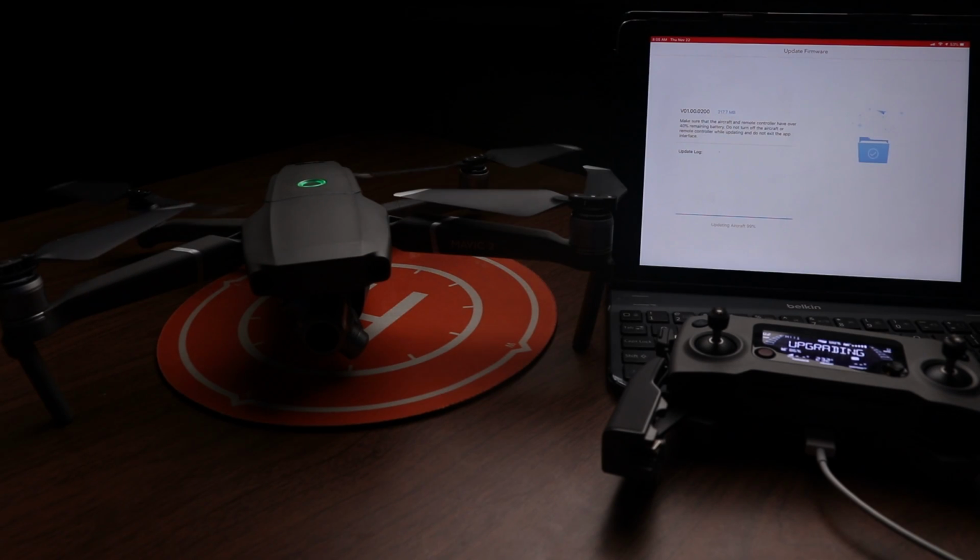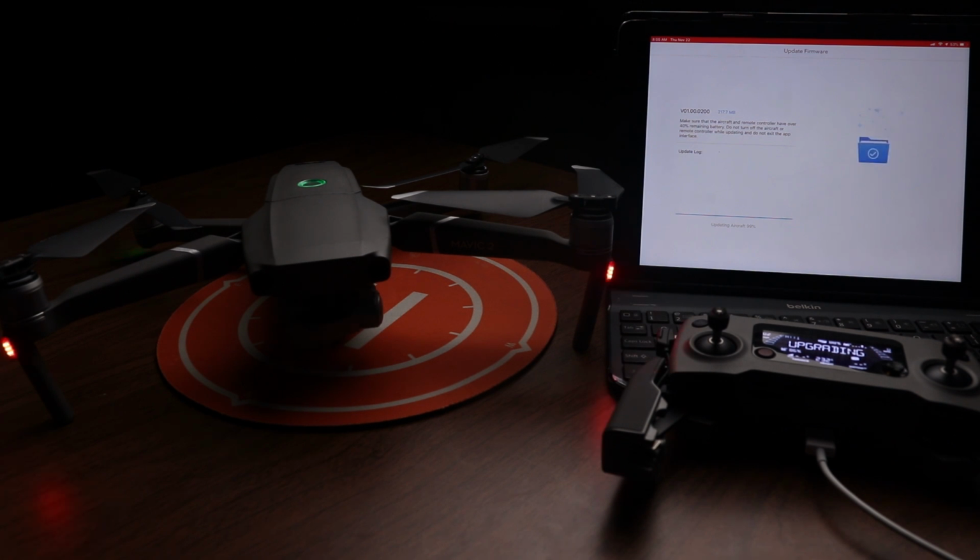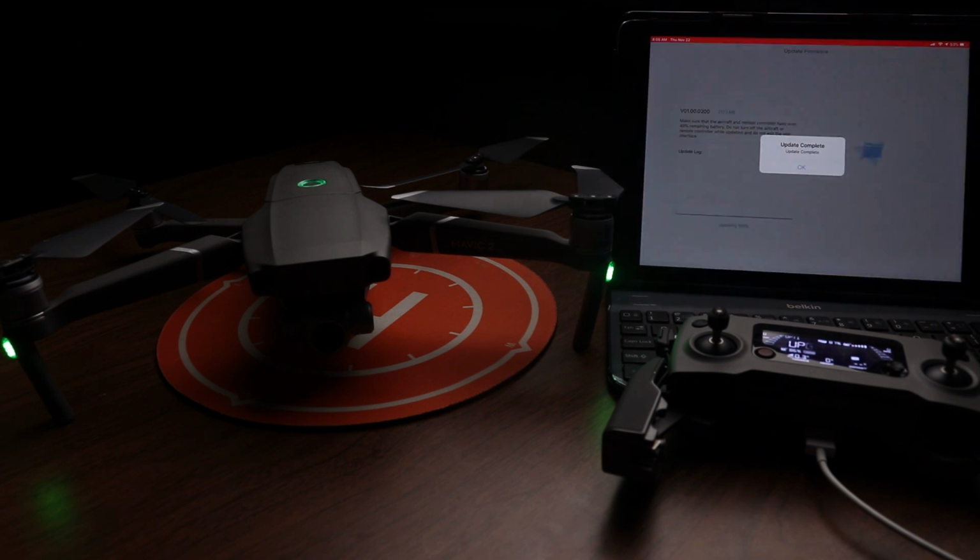Some final notes on the firmware update. I did the update via DJI GO 4. I know a lot of people have problems with that, and I think it's more prevalent on Android than it is on iOS. I upgraded with my iPad and it updated just fine with no problems. I've done all my updates for all my aircraft via DJI GO 4. If you can't get the update to run on DJI GO 4, then I would suggest you connect to your computer and do that.